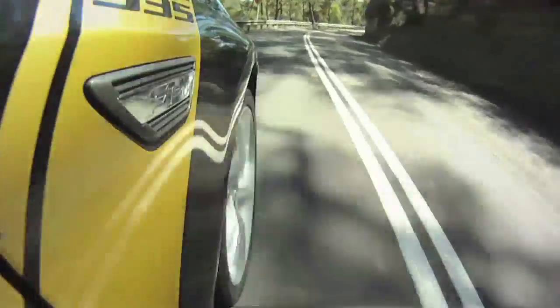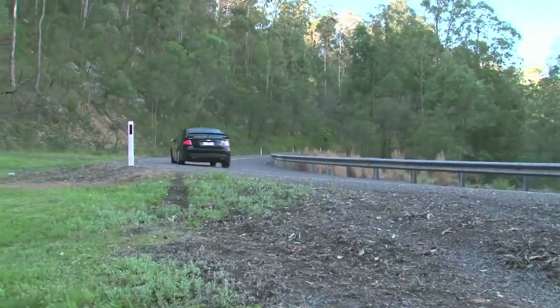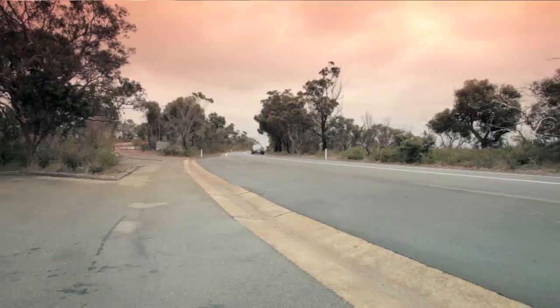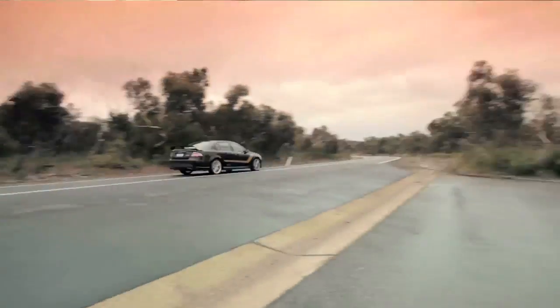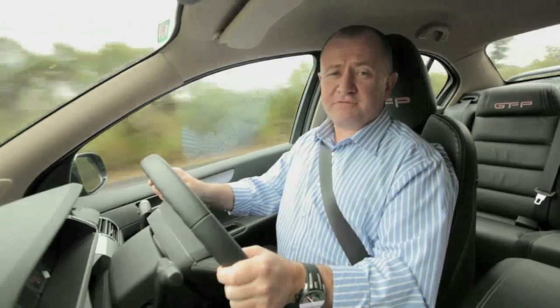There's a few different ways to get yourself into a car with more than 330 kilowatts. You could spend almost 150 grand and buy a C63 AMG Mercedes-Benz. And for that sort of money, you could have two of these.